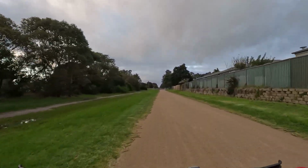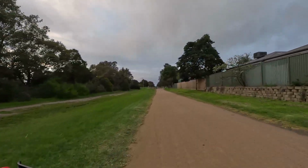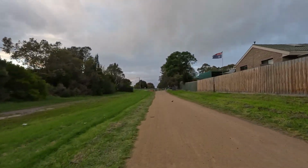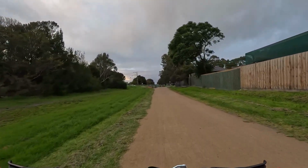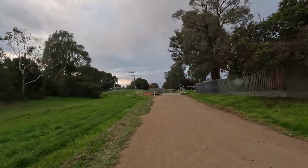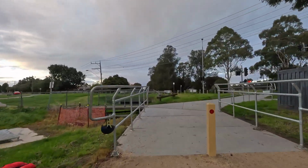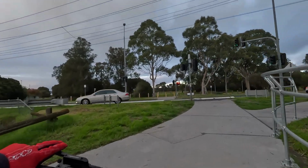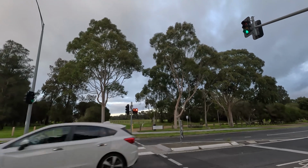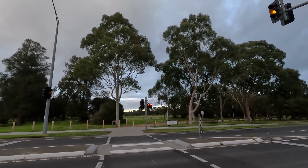Coming up now to Thames Promenade, which is Chelsea Heights. The trail continues over here and goes through Centennial Park, which has got all sorts of facilities for families, but all the crossings are good. Now, if you've got your kids with you, they're very safe.